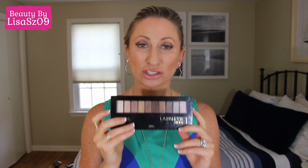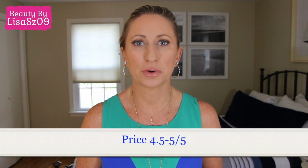So price on this, I would say, is a good 5 out of 5. I mean, anywhere from $14 to $20, let's say. That makes it, for 10 shadows, like I said, $2 a shadow. You can't get shadows for that price. Now, are you gonna use all of them? No. So is it probably more expensive per shadow that you actually use in here? Yes. But I think that's a great price for a good solid palette of 10 shadows. So I'll give it a good 4.5 out of 5.